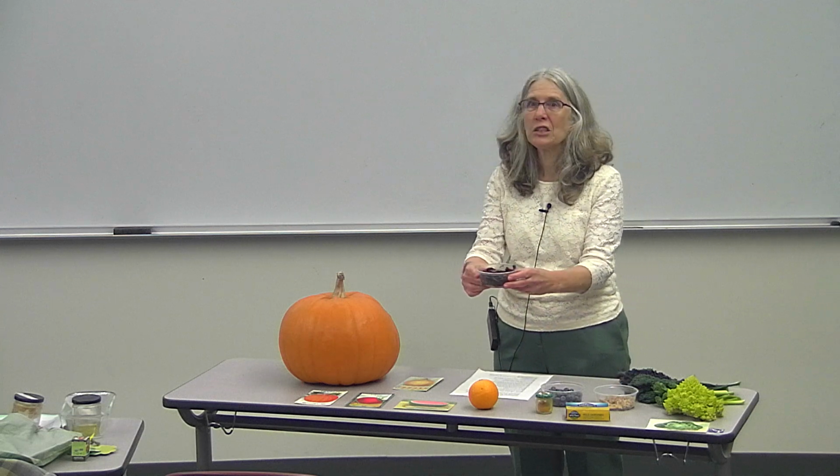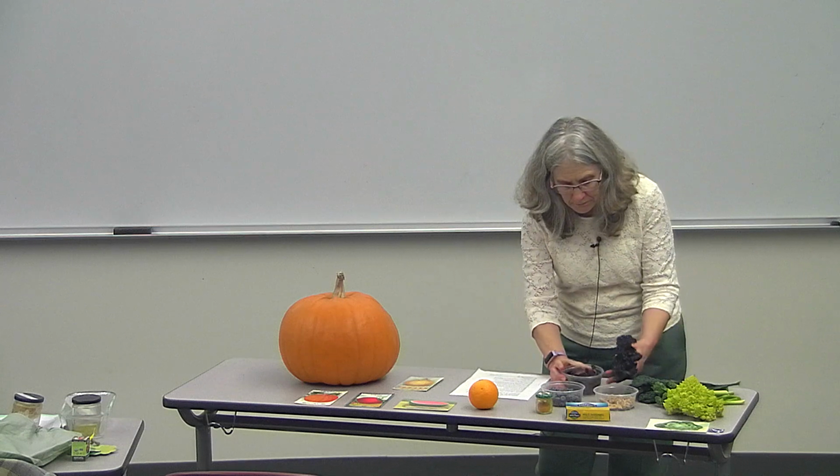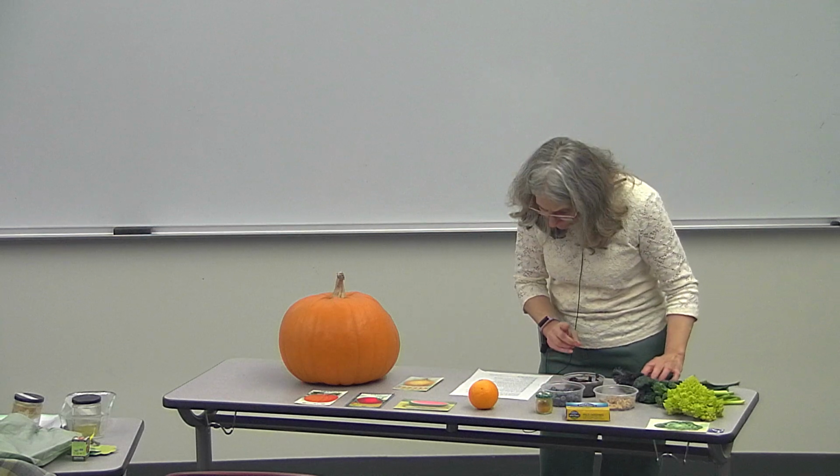Here's a perfect serving, all right? This is about 3/4 of a cup. Remember, when we cook vegetables, they shrink down, okay? So this was more than this. Doesn't shrink too much. Okay.